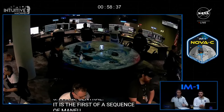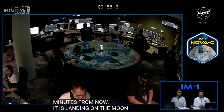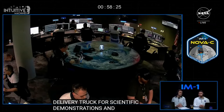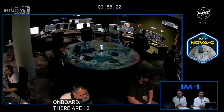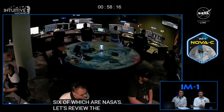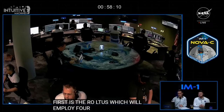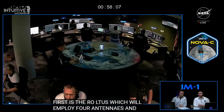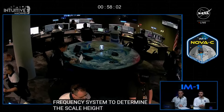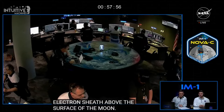Nova C is, of course, landing on the moon as a delivery truck for the scientific instruments and technology demonstrations on board. There are 12 total payloads, six of which are NASA's. Let's review a few of those payloads as we continue to descend towards the lunar surface. First is radio observations of the lunar surface photoelectron sheath, or ROLSES. ROLSES will employ four antennas and a low-frequency radio receiver system to determine the density and scale height of the moon's photoelectron sheath, a very thin layer of electrons above the surface of the moon, and will also detect solar radio bursts, radio emissions from Jupiter, dust impacting the surface of the moon, and how radio noisy Earth is.